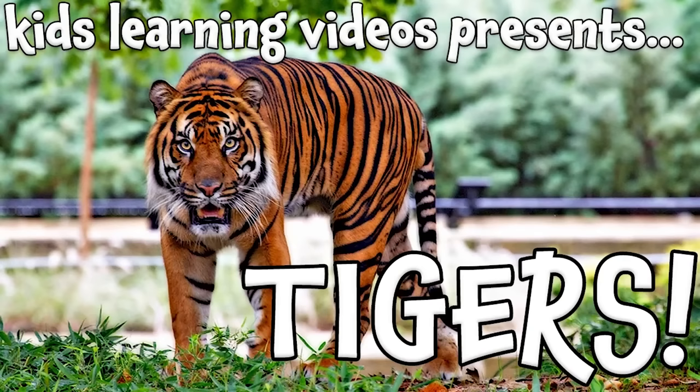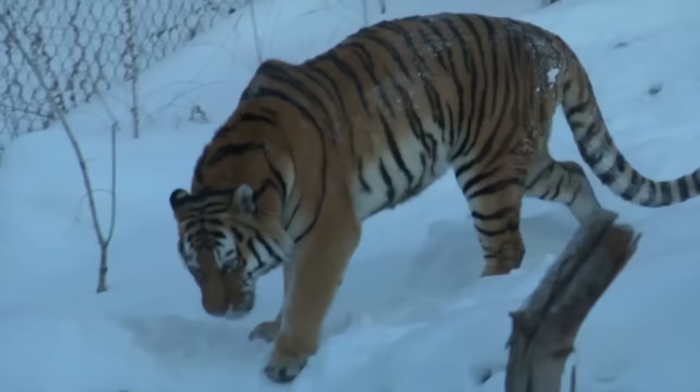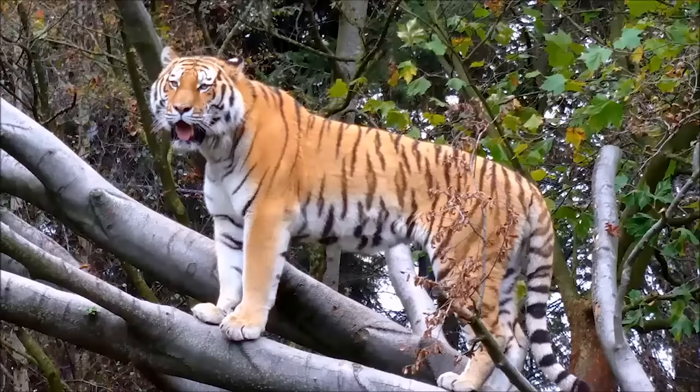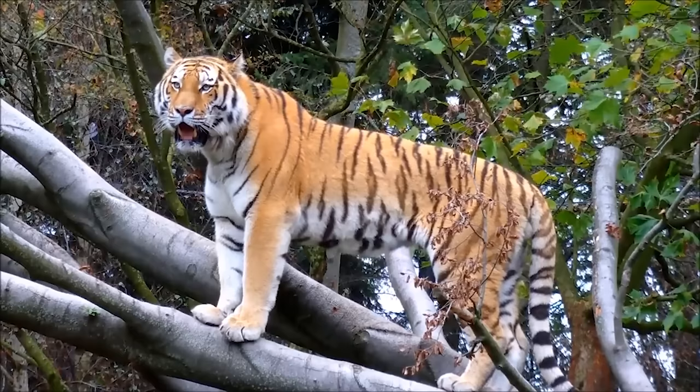Tigers. Tigers live in Asia in forests, swamps, and grasslands, though you may have seen a tiger at your local zoo, too. They're an endangered species, which means that there aren't very many tigers left in the world. Humans have to be very careful to make sure that we don't hurt tigers or their homes because we want them to remain on the planet.